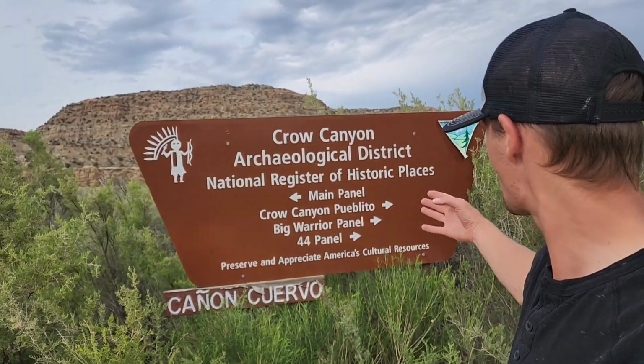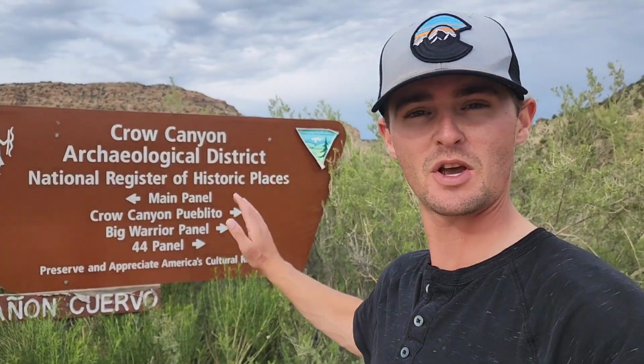Crow Canyon. This is the canyon I mentioned earlier that has all the petroglyphs in it. It's a National Archaeological District, so just make sure not to touch anything, and certainly do not take anything home with you. If you find arrowheads, pottery, any kind of ancient relic, leave it where you found it.